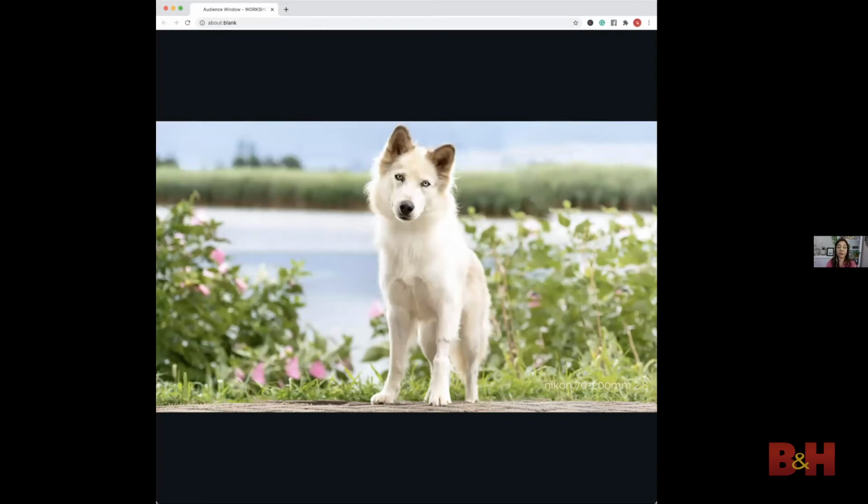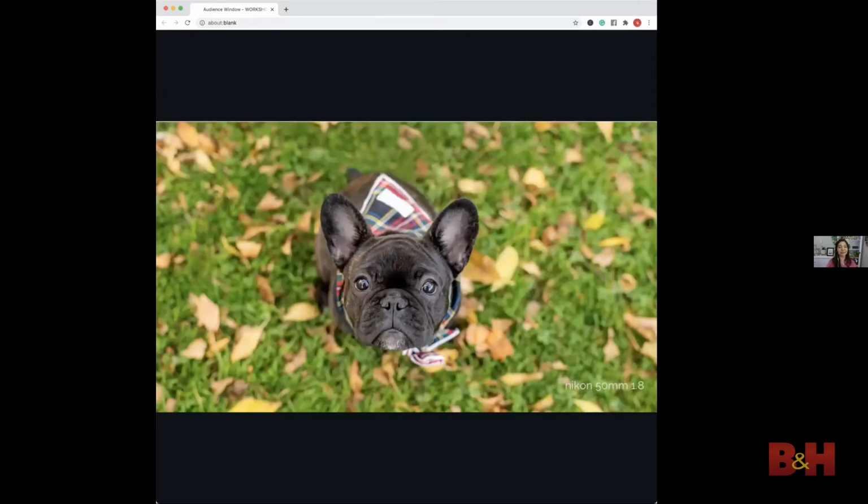But I do use the Nikon 70-200 also for portraits. Like I told you, I think it's gorgeous. The lens is on my camera all the time. Another Nikon lens that I have is the 50 1.8. That was actually my first lens, which I got on B&H back in 2011 when I started in photography.